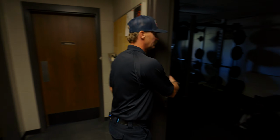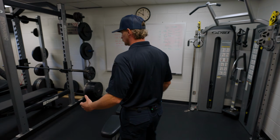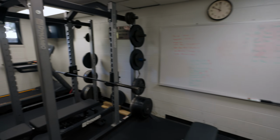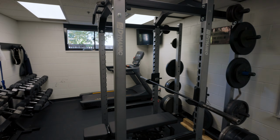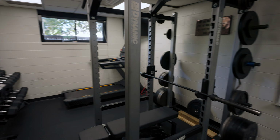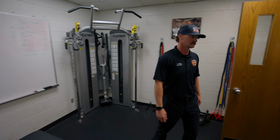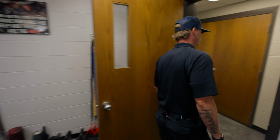And here we have the workout facility. The city's blessed us with the opportunity to be able to come in here and work on our cardiovascular and strength training. And that's a pretty nice opportunity. The city allows us an hour and a half to come in here and get better every day. So that's one of the perks of the job as well.